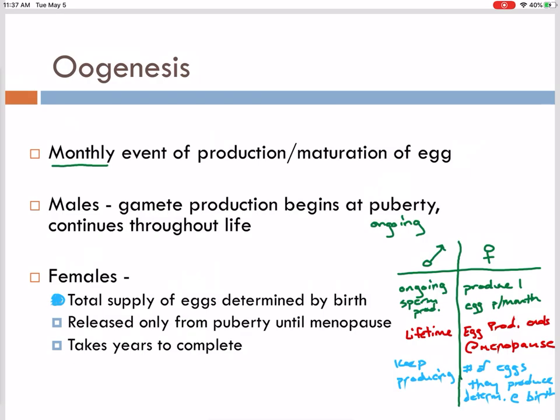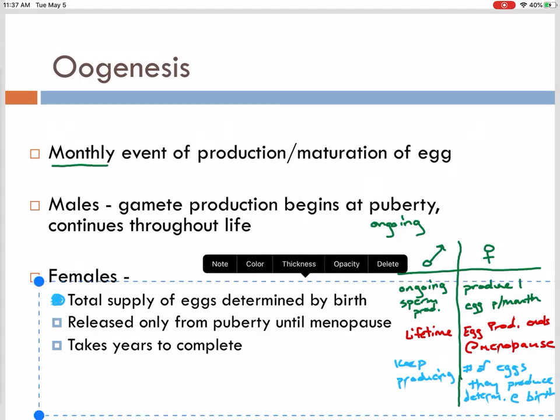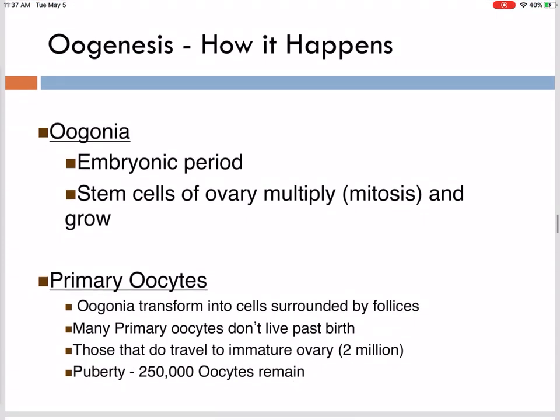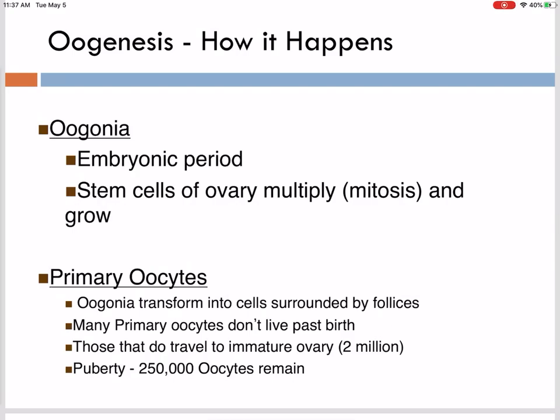There's really no cap. And it's not like the number of sperm a male is going to produce is determined at birth. In the female, based on genetics, the framework for how many eggs a woman will produce once she reaches puberty is already known at birth. So it's genetically decided. And this just means that some women genetically will produce more eggs, some will produce fewer eggs. So very different if we were to compare the males versus the females.